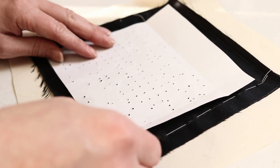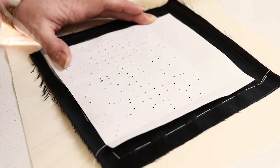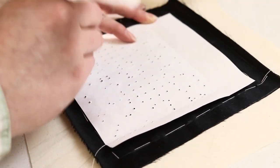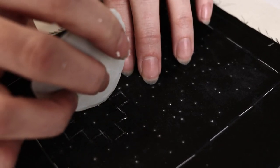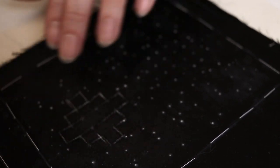In order to get the design onto the silk, which is black, therefore I can't use a pen or a pencil, I actually use a process called pouncing, where I create the design on paper and then poke a bunch of holes where the key points are and just use powdered chalk in a little bag to let it sift through those holes to show me sort of a blueprint for the actual embroidery design.